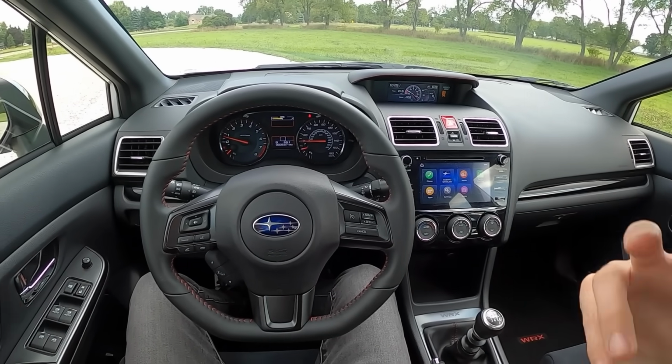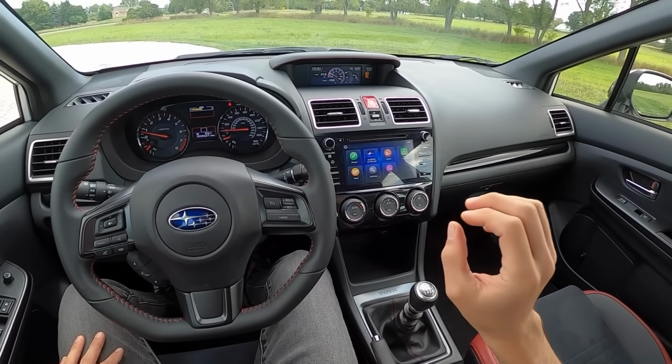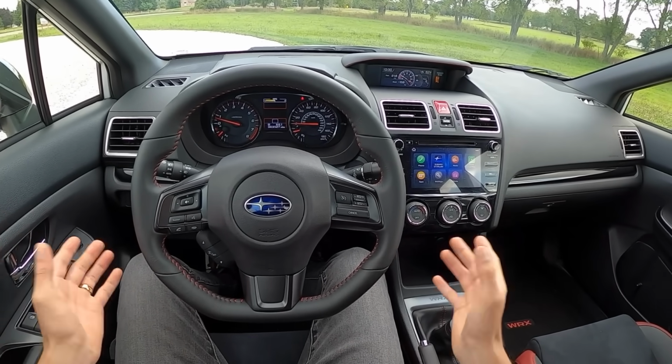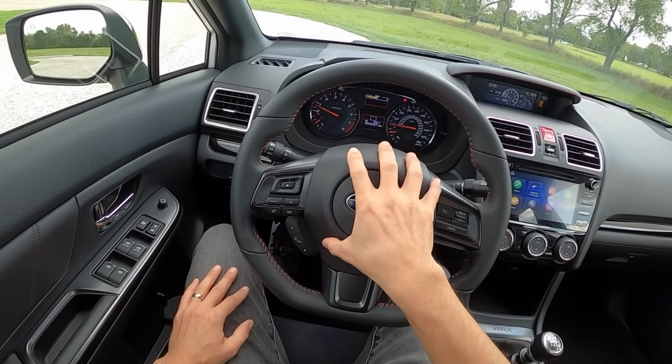There's this phase in the life cycle of a car where it comes out, it's brand new, and then it's dated, and then it's refreshingly old school. And this WRX is definitely the latter right now. So they're refreshing this. They're doing a whole new WRX next year in 2021. This is the Series.White that we're in today.